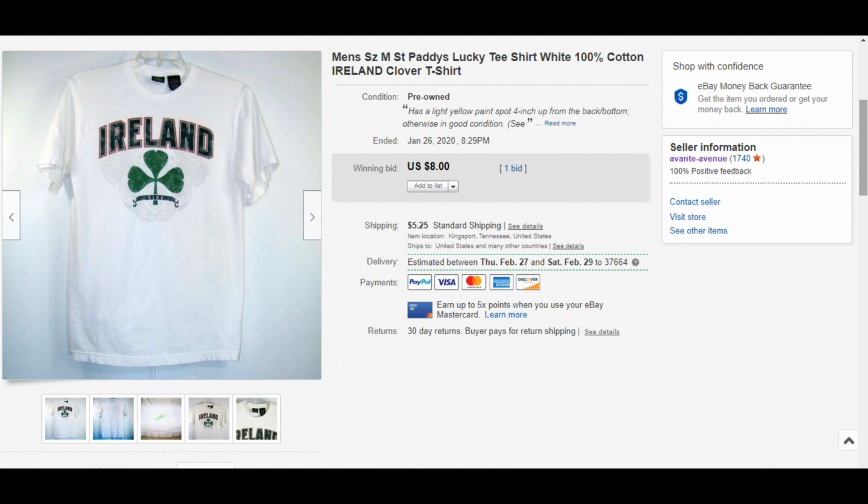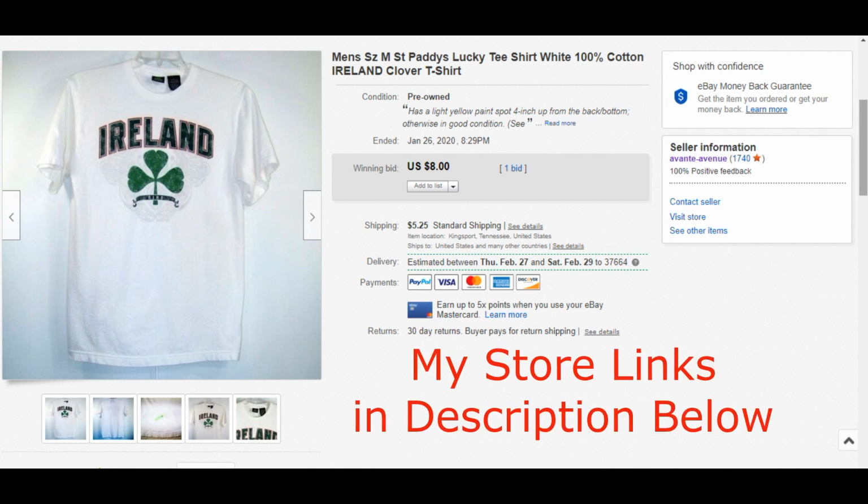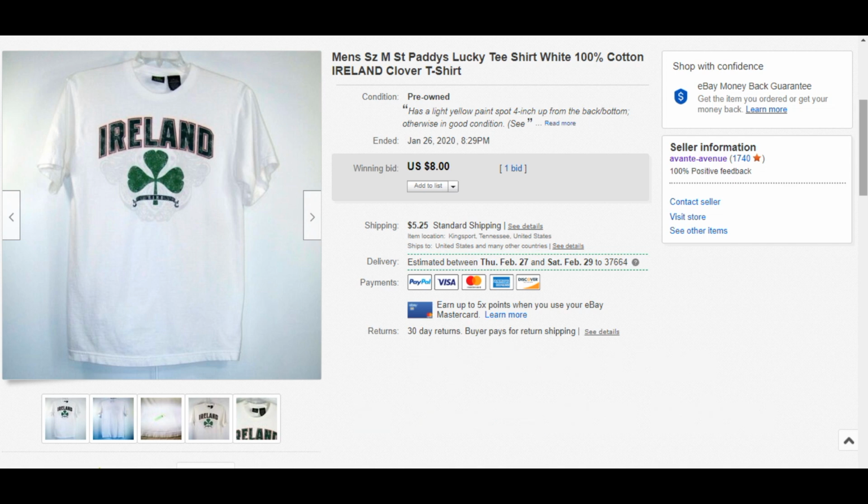This t-shirt I've had for a while, and it's a men's size medium, St. Patty's Lucky t-shirt. I'm actually trying to clearance out anything in men or women's clothing that's small or medium. So I've been putting a lot of things on auction starting at $8 or buy it now at $8. So if you are watching this video and you wear a size small or medium, you might want to check out my store, Avante Avenue, because I have a lot of items at only $8, $9, plus shipping.